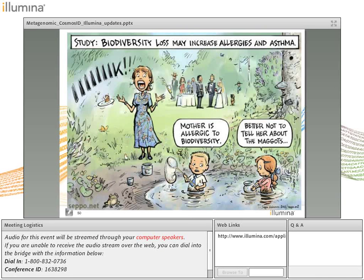Okay. Another question that is coming from our public is, could CosmosID be used for 16S metagenomic data? And what could be the major limitation if doing that? So no, it's not designed to work with 16S data. It's only designed to work with WGS data. We can do much more specific results than 16S using WGS data.